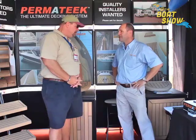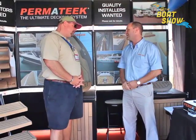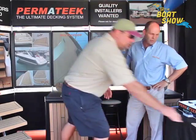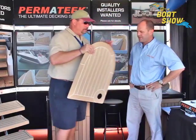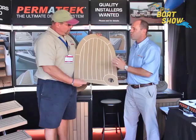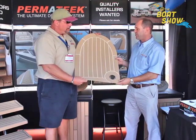Well, Permateek is a large product in the European market, but we're now looking to try and penetrate into the US market. It's a very high quality PVC product, but as I think you'll agree, it has the quality of real teak. When you look, it's very hard to distinguish between real teak and Permateek itself. So we've got a good grain, we're fully welded, all the seams are welded through, so there's no gluing together, everything is solidly and thermally welded.